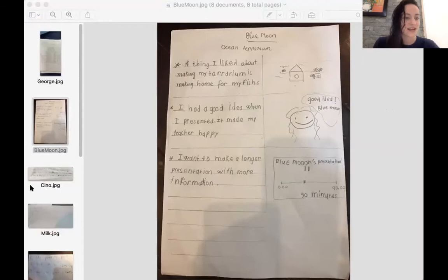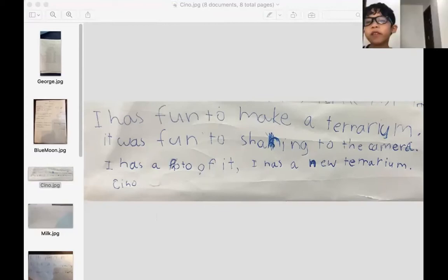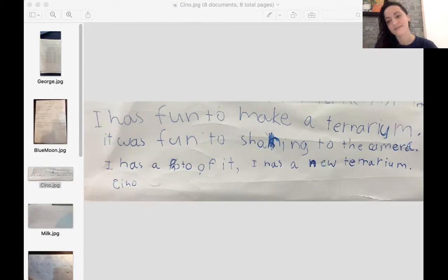Okay, let's go on to the next one. Sino, can you read yours? I had fun making a terrarium. It was fun to share to the camera. I have a photo of it. It's a new terrarium. Oh, so did you make a new one? Yes. Oh, very interesting. If you send the photo to your TA, I can show it at the beginning of class.